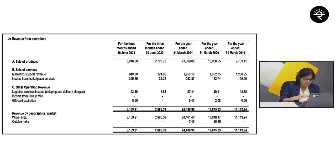Category of sale, right? Here you can see that the revenue has moved up from 9,739 million rupees to 21,809 million rupees. Fantastic. And even if you check the YOY for the quarter ended June, you can see it's an amazing jump from 2,726 million rupees to 6,916 million rupees. Fantastic.